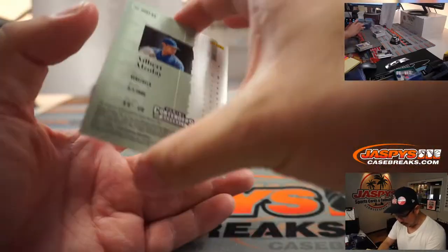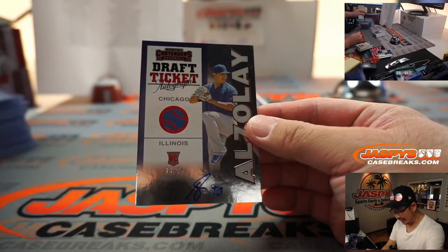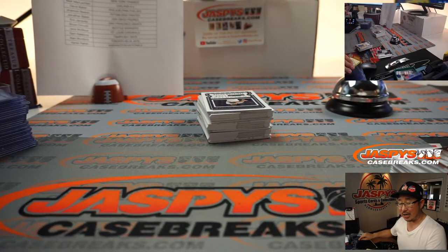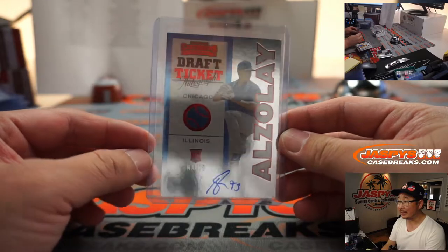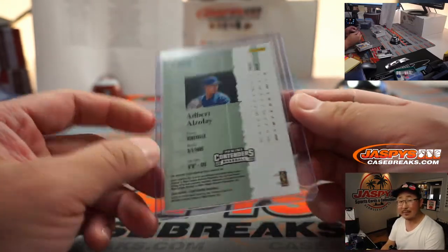And we got an Adbert Alzolay draft ticket autograph, 63 out of 75 for the Northsiders. And that goes to John Baker, who tried to trade all of his teams for the White Sox, but I guess he has to end up with all these hits. He might trade now.